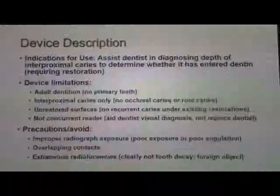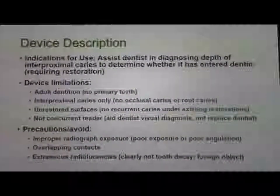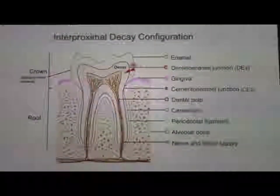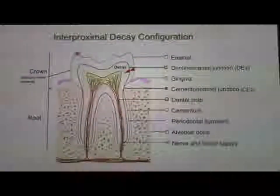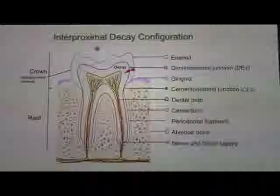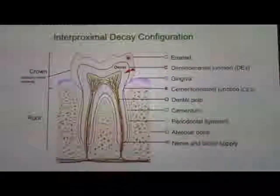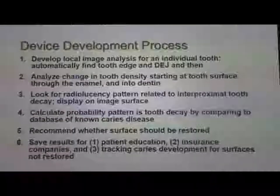If I can go back, whoops, went back. Yeah, and the occlusal ridge, which is up here. This is the occlusal surface. We don't work on that surface. That can be done visually, and you don't really need Logicon. So we want to open up from roughly here down to there is where we're analyzing.